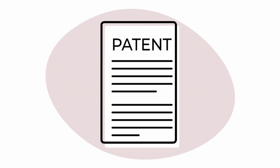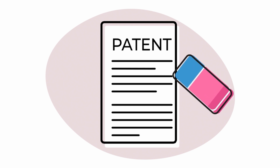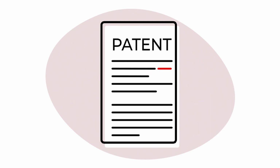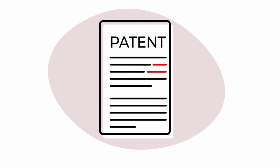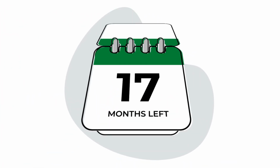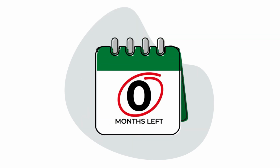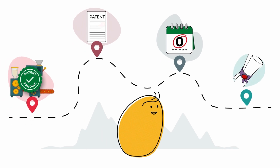The IPO will also need to conduct an examination of your application and will issue a report detailing any objections. If there are objections, you can choose whether to abandon the application or make amendments for the IPO to re-examine. It's publication time. After 18 months, your application will be published, and after a bit more back and forth, you get your results. Next, it's results time.